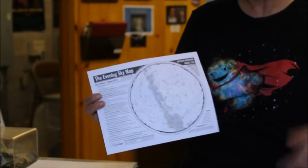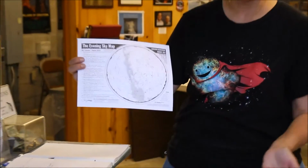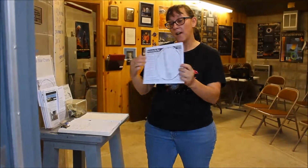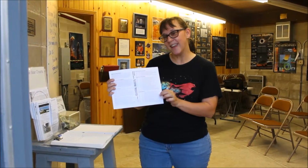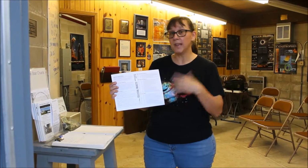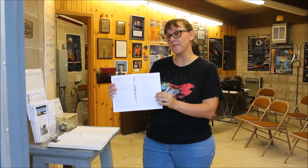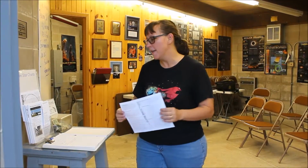The way sky maps work, we'll be talking about them in class a little bit, but the dots represent stars. The bigger the dot, the brighter the star. On the back of the sky map are celestial objects, and one of the things I want to encourage you to do is ask questions. If there's something here you'd like to see, maybe ask an operator if they could go to X, Y, or Z.